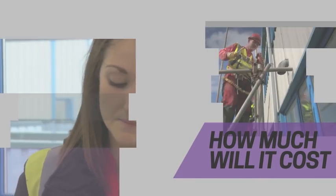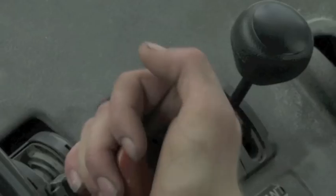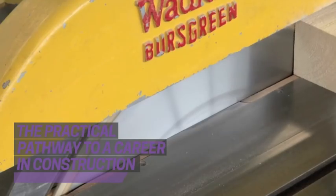CITB fund your apprenticeship. We pay the employer grants through your 4-year apprenticeship. We also will pay, if you go away to college, we'll pay for your travel and accommodation while you're at college, and your employer will pay you as well throughout your apprenticeship. So you're not incurring student loans or debts, and you've got a job at the end of it as well.